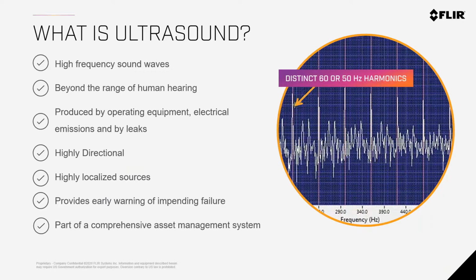Because when this machine shuts down or breaks down, now you can't make your widgets.